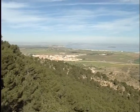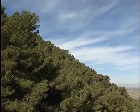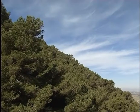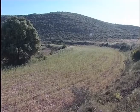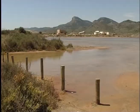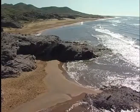The Calblanque, Monte de las Cenizas and Peña del Águila Regional Park is a protected coastal area located at the eastern extreme of the region of Murcia's coastline. This natural environment is host to environments such as beaches, dunes, thickets, salt marshes, cliffs, forests, and even small towns.